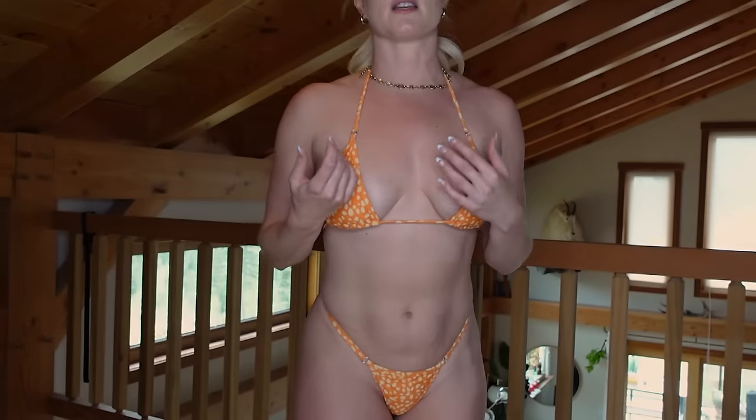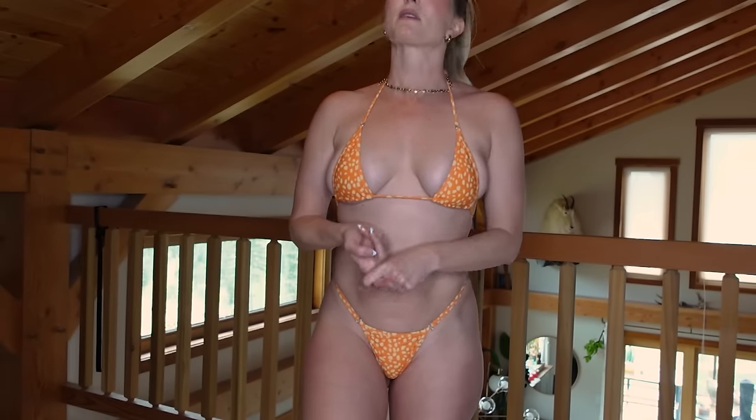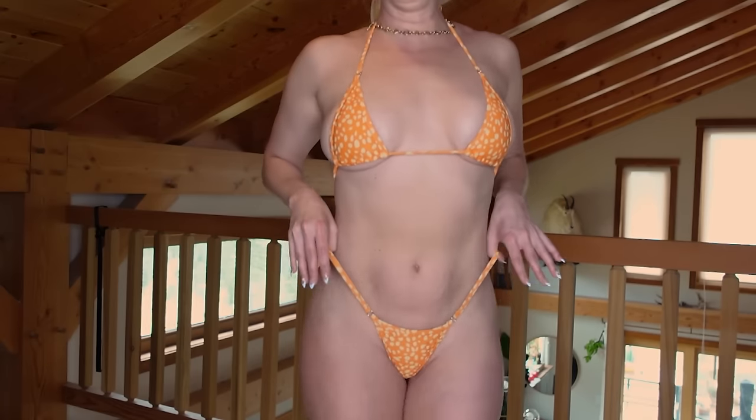In fact, I just posted a photo shoot, not the last post, but the one before. I think it's pinned. Anyway, my bikini top, one is up here and one is down there. I was just at the mercy of my no mirror situation. So apologies if it's a little bit off, but hey, what can you do?